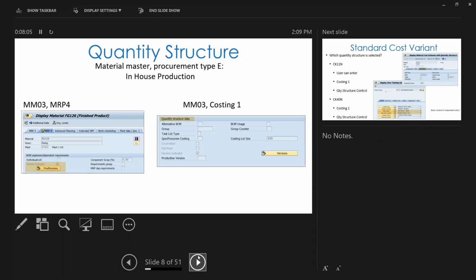So on this slide, I'm showing you the MRP4 tab and the Costing 1 tab of a material I'm going to demonstrate today. This material is Procurement Type E in-house production. So that means that production version is the only valid source of supply since 1511. Notice on the MRP4 tab, that's all about logistics. That's their data. Notice there's a little push button for production version. And I'll show you in my demo, we actually have 3 production versions behind there.